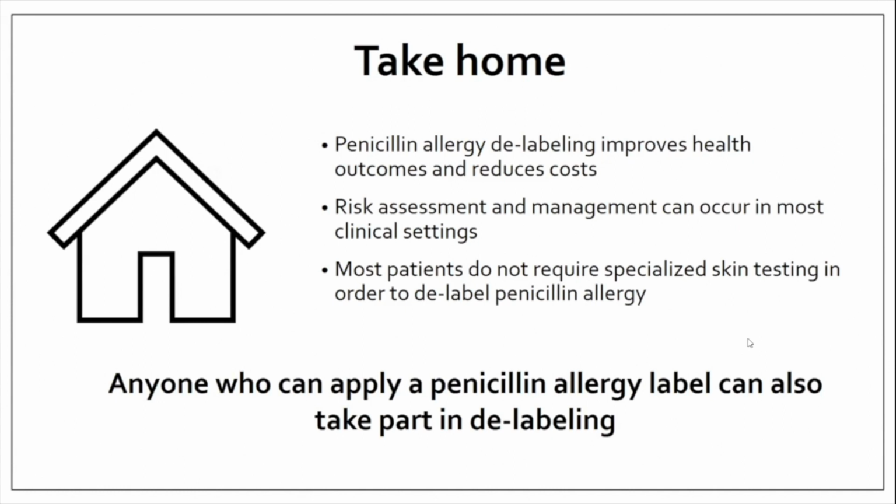I was just going to say that one thing I didn't anticipate is that it's nice to have the tool available, but it's also important that there's ongoing recognition that it is available. We could do all the work and port it over, but I think there needs to be an ongoing conversation about penicillin delabeling. The tool's great. We love it, of course. You don't have to use it, but it is very easily accessible. And the more people that hear about it and talk about it, I think the more patients will be delabeled.